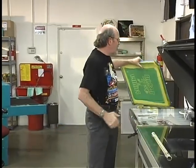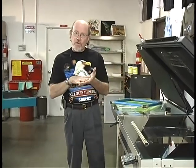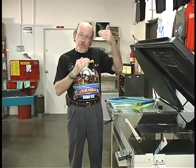Let me talk to you then for a second about how we do what's called screen pre-registration. Now, Mike showed taping the film to the bottom of the screen. That's one way to do it when you're doing simple one-color designs or even multicolor designs where you can measure where the films are going to go.